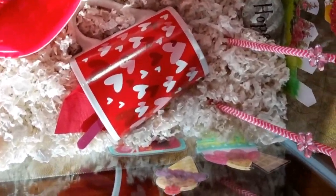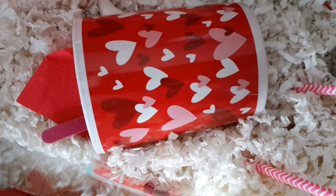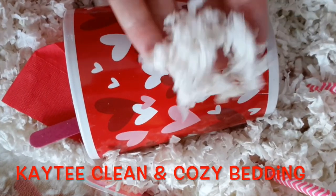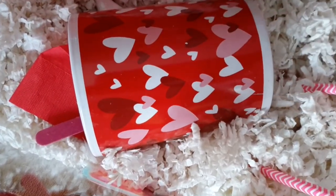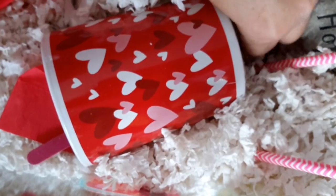So I'll start over here on the right side. First things first, as you can see, I went with a pink and red theme, and I have some clean and cozy bedding all throughout the entire cage. That's the white paper stuff you see on top. And then underneath that, I have a thick layer of aspen wood shavings by Living World, made from 100% aspen wood. Also, all throughout the entire cage. It's just underneath the white stuff.